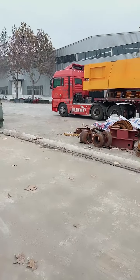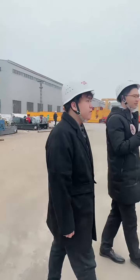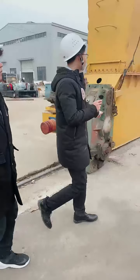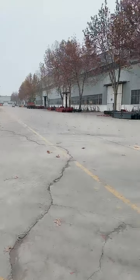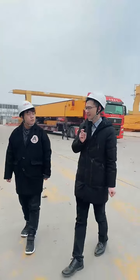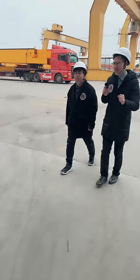Already packed perfectly. Yes, this is in the local area. So now you can have a very direct and clear view of our package and our shipment. And also this area is the Korean order ready to ship. Now we have seen the European trolley and the traditional design trolley, and the carriage storage and shipping area.